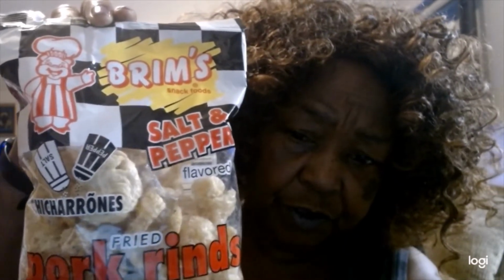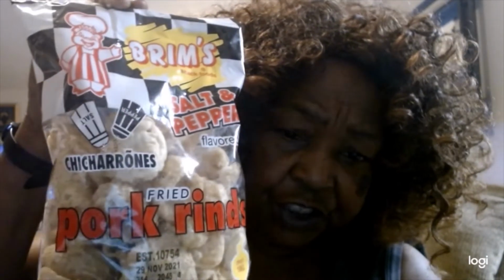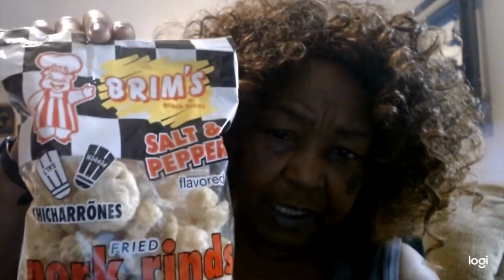I found these. I have never seen these before. These are salt and pepper flavored chicharrones, fried pork rinds, Broad Brim's. These are less than 1 gram carb per serving.